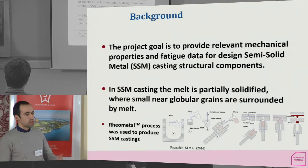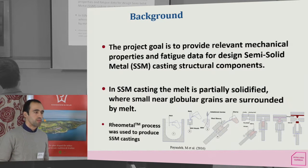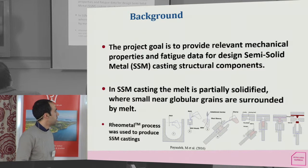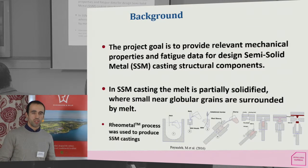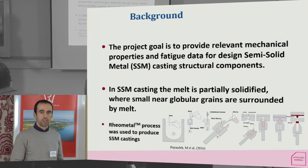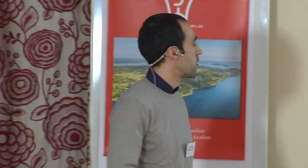Besides that, the shrinkage in the die cavity is reduced because some shrinkage already happened before, because we start with a partial solid material. So the main advantage is lower air entrapment and lower shrinkage-related defects that are expected from this semi-solid casting. And also it keeps the advantage of high pressure die casting, which is high productivity.